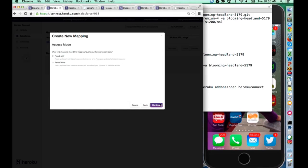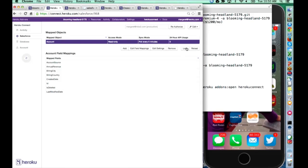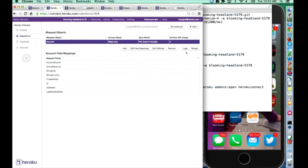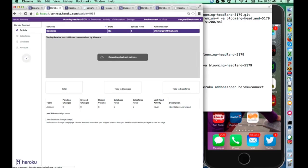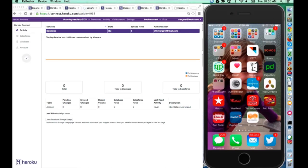I decide whether I want to read only or read write it. And Heroku Connect is going to go and start creating that table. And as you can see from the timestamps, this is all done. I only have 5 rows of account data in this particular org. So we're actually done. And if we go back and look at activity, you're going to see now that 5 rows of data have synced. What is actually happening here?